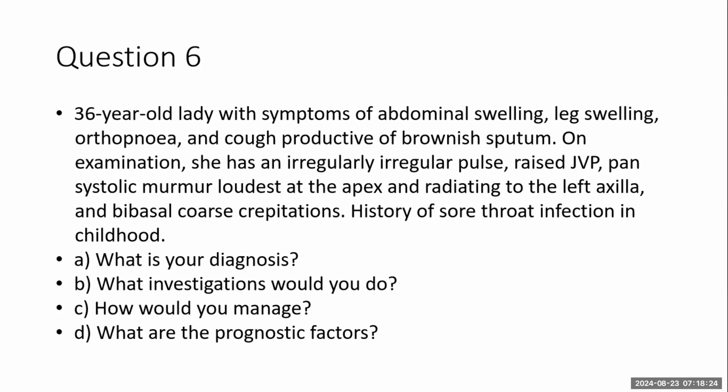She has had this rheumatic valvular disease. She had the post-streptococcal infection long ago. So she has a history of sore throat infection in childhood. But right now she's presenting with valvular complication. And penicillin therapy is usually used for prophylaxis, not for management.